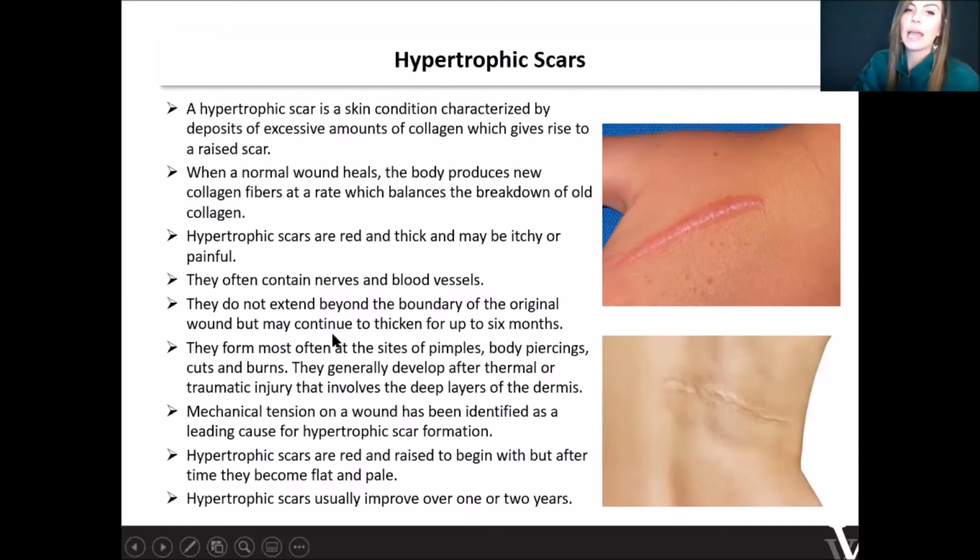They form most often at the sites of pimples, body piercings, cuts, and burns, so any trauma. They generally develop after thermal or traumatic injury that involves the deep layers of the dermis. So if someone is susceptible to hypertrophic scars and they got a true second or third degree burn, a lot of times they can end up with hypertrophic scars because you're then deeper into the dermis. Mechanical tension on a wound has been identified as a leading cause for hypertrophic scar formation. So when there is a lot of mechanical tension as the wound is trying to heal, the patient can end up with a hypertrophic scar instead of just a regular flat, unraised scar.